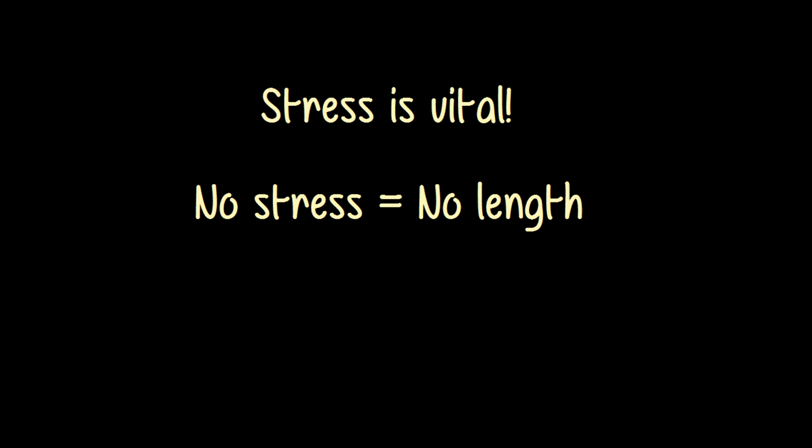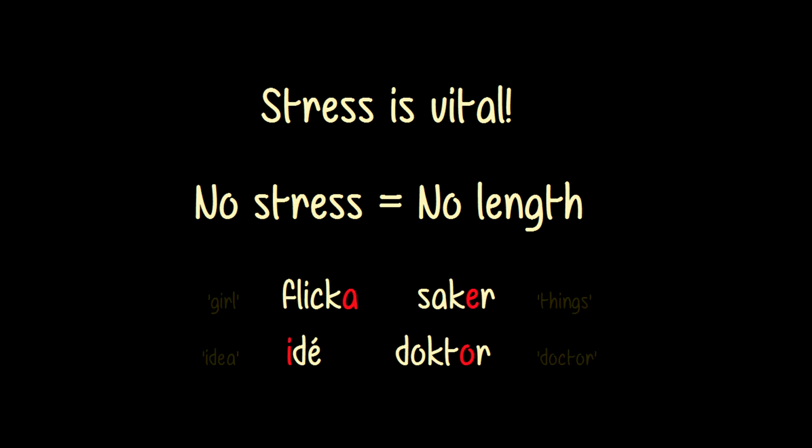Okay, let's begin. First of all, it's important to know that the question whether a vowel is long or not only concerns stressed syllables. If a vowel is unstressed, it's going to be short, as in flicka, idé, saker, doktor. Alright, so we're dealing with stressed vowels. Let's see what the rules are.